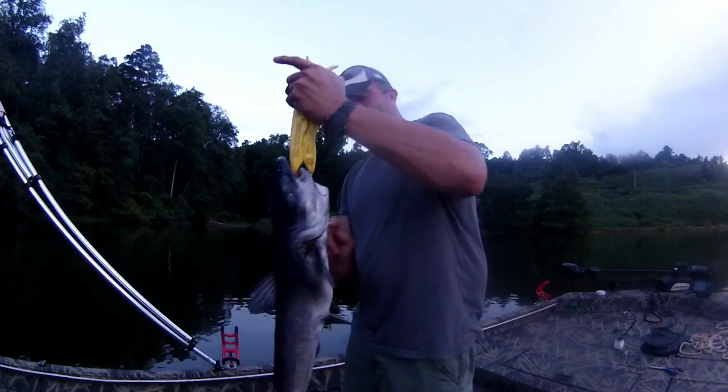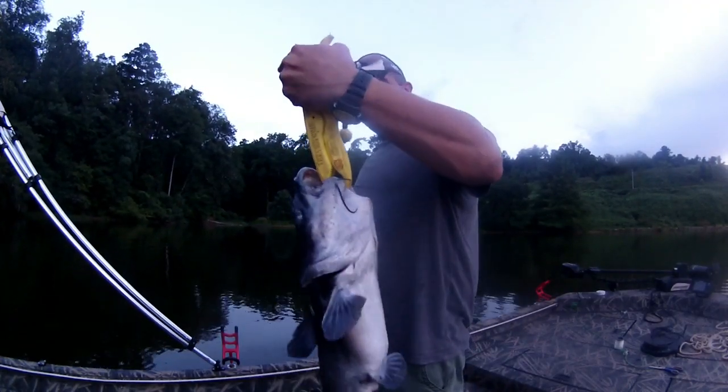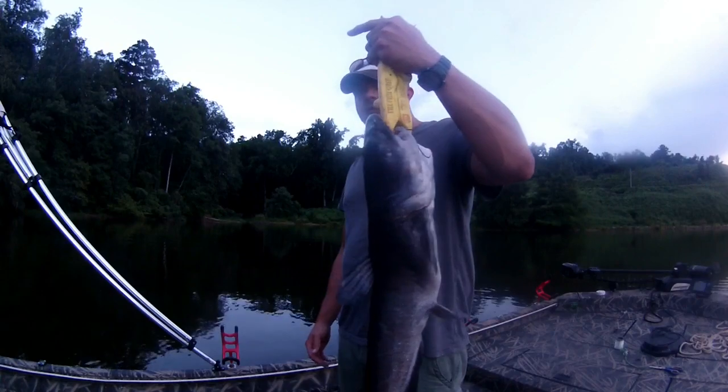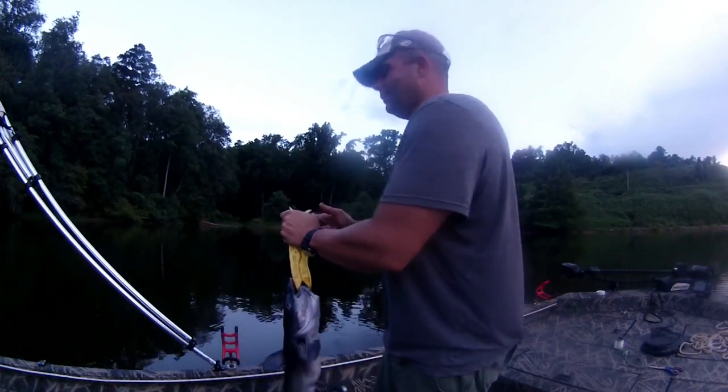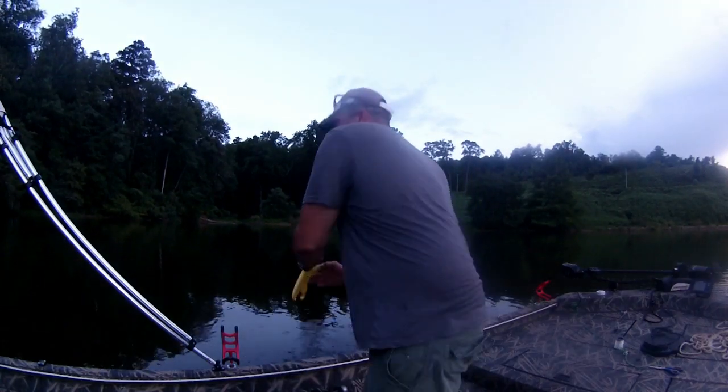But, I don't know. He's a weird looking fish. Hey guys, check this out. You see that? He got the line tangled. It's very hooked. Not as big as that 7-pounder was, but at least they're in here.